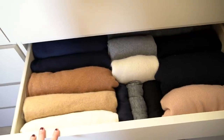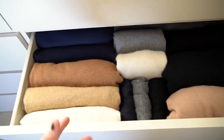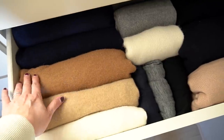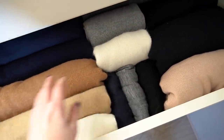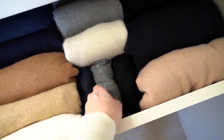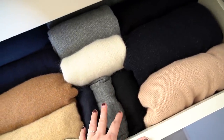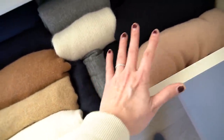Everything in this drawer is the basic knitwear. It's all of my Marks and Spencer Autograph cashmere, which is basic crew necks. Then these are the things which I layer underneath, like a really basic roll neck. They're not so much knitwear, even though they are wool, but a woolen silk blend. And then some more basics there.